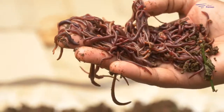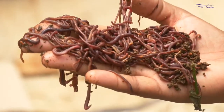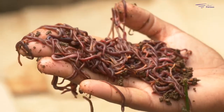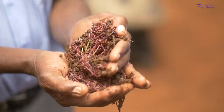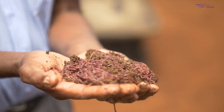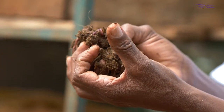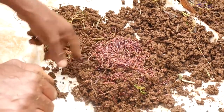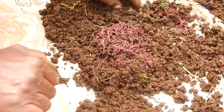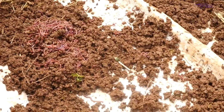The reason why this redworm has been chosen for composting is that, one, it eats a lot of waste. In a day it can eat its own weight, which means if you have a lot of these earthworms, they can make compost almost instantly. Secondly, the redworms multiply very quickly, because an adult earthworm lays an egg every month, and this egg takes a month to hatch. And when it hatches, it produces about 3 to 5 earthworms. So you can see the multiplication rate for earthworms. And when you multiply these earthworms, you'll be able to compost a lot of waste.